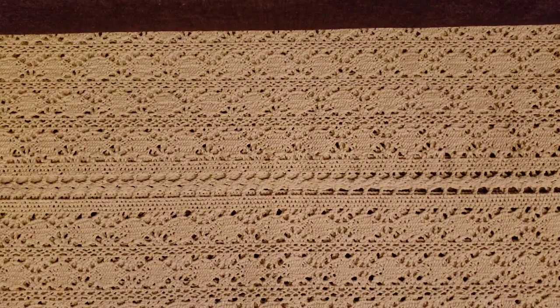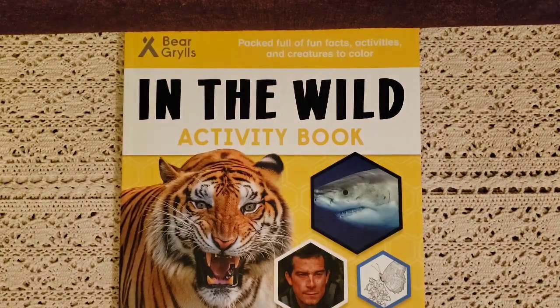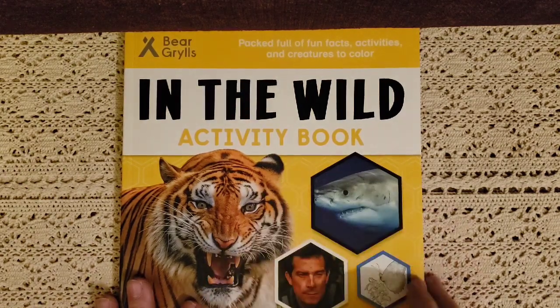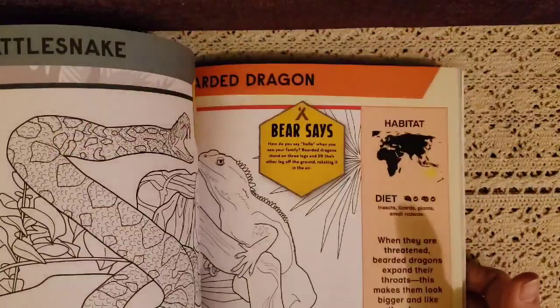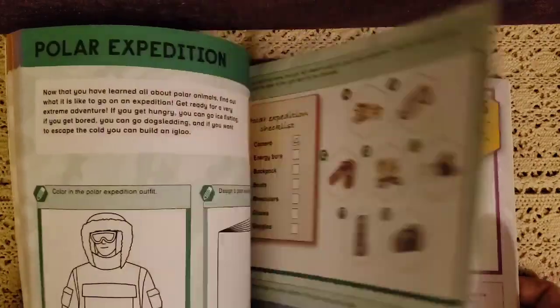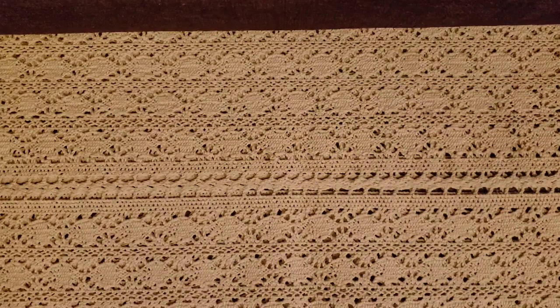The next book I got is In the Wild Activity Books. An activity book. And this one I picked out because for geography, we're using our subscription box, My Zoo Box, and we're talking about animals from all different continents. I just thought this would be perfect because it talks about different animals and different locations and where they're found, and there's painting and stickers, and there's just so much stuff to do in here. So I thought this would go along perfectly with our geography. So there you go. And Mason loves anything animals.